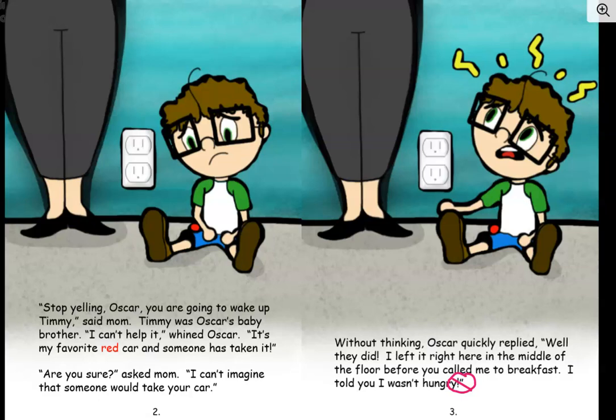Also, one other thing before we turn the page. If there is a name, you always capitalize the first letter of a name. Oscar has a capital O. Timmy has a capital T. Your name has a capital letter when you write it.